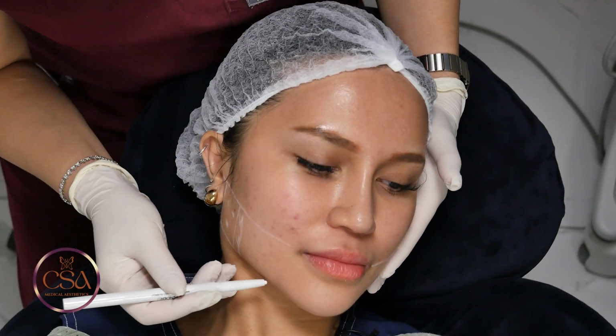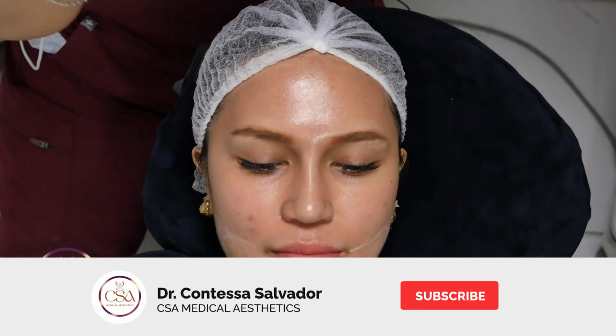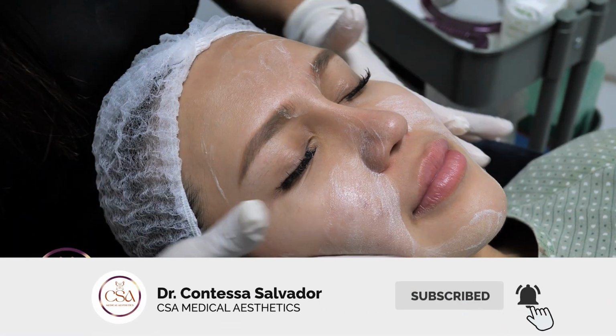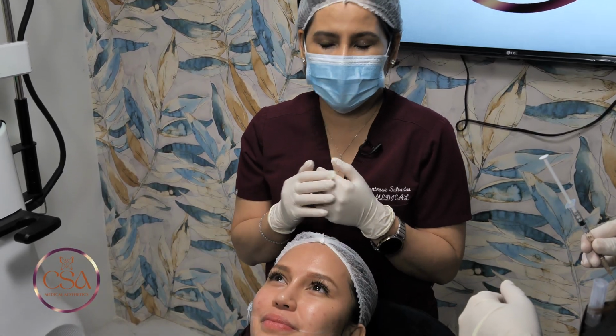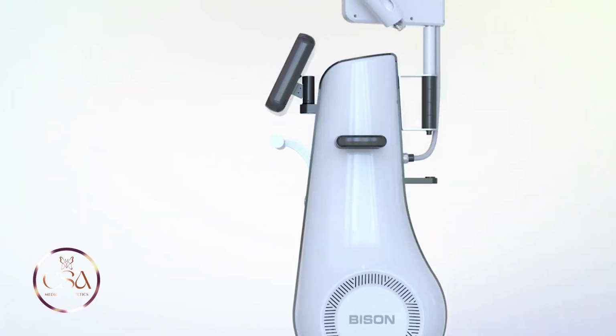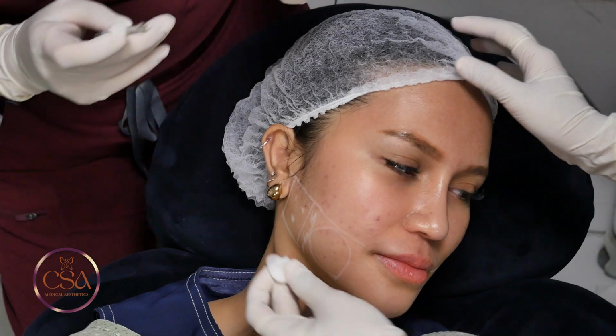So the goal is the so-called, nowadays they're calling it snatch jaw or sexy jaw, okay? A while ago, they cleansed the skin and also applied topical numbing cream, because after this, we'll be doing the so-called Eladerm radiofrequency microneedling to target those acne marks, okay?